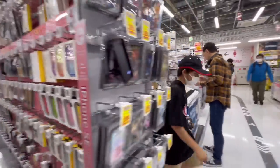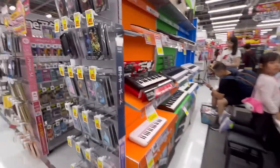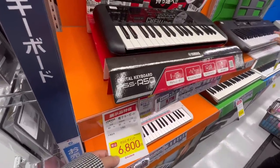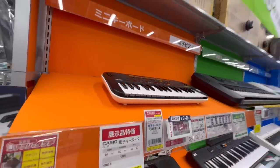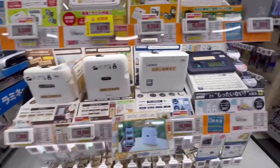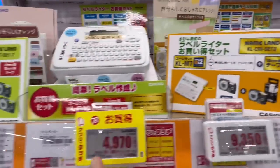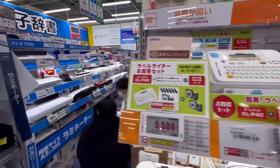Clear cases. Yeah. Ooh, keyboard. Keyboards, jeez. Man, I guess when I get a kid, this keyboard pretty cheap. 6,800 yen. Oh, this one's tinier. By Casio, 5,600 yen. Wow. So many keyboards. What is this? Oh, label maker. Dang, these are so serious. Japanese label maker, 100 bucks. 50 bucks. Gotta probably buy the label reel stickers.